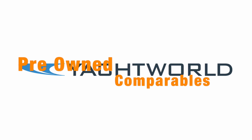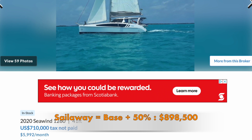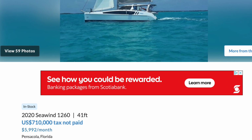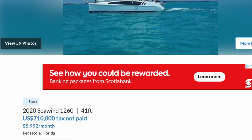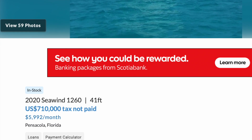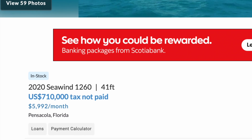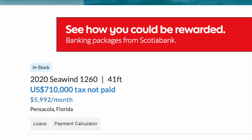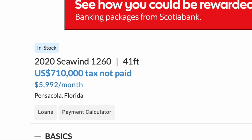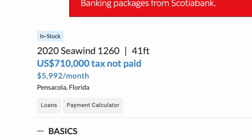Okay, let's start looking at some pre-owned comparables. First up, we have the Seawind, a 2020 Seawind 1260, 41-foot boat. They are asking $710,000 versus our brand new Leopard at $898,000 or $900,000. So 7 versus 9. Honestly, I would probably lean to the Leopard on this for my applications. Obviously, the Seawind is a better performer, but as far as usable space with that beautiful access to the front, to the bow, through the saloon, and that ventilation, that fantastic fly lounge.